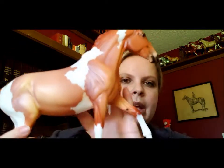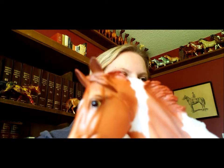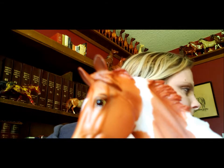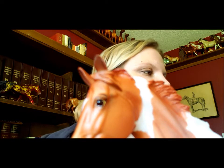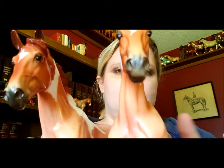So, get rid of the head covering. There we go. So, okay, so here's the matte pinto. It was quite lovely. I mean, I'm sorry, nothing's going to hold a candle in my mind to the glossy, but that's really just because I am a fan of shiny. So here are the two together. You can kind of see the difference in color, maybe. There you go.